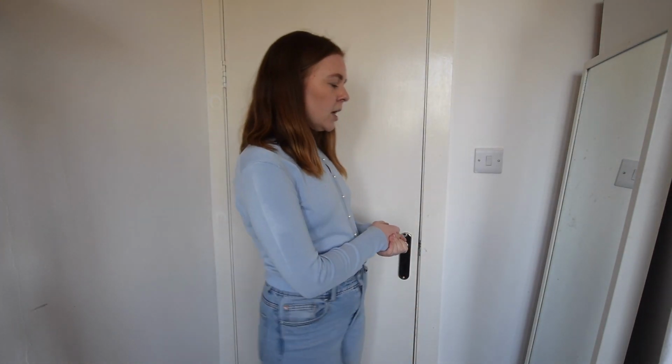I'm just not convinced, and I think if I'm not convinced on something, then I don't want to keep it in my wardrobe because I probably won't wear it as much as I should. I don't know. Let me know in the comments below what you think of this one.